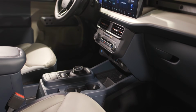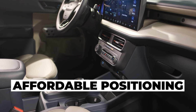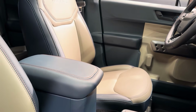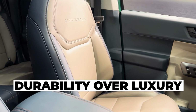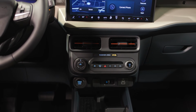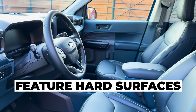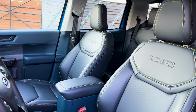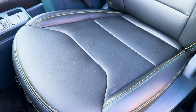The Maverick's cabin reflects its affordable positioning through material choices that constantly remind you this isn't a premium vehicle, but Ford's approach here focuses on durability over luxury aesthetics. Base XL models showcase the starkest example of this cost-saving approach, where door panels feature hard surfaces right where your knees naturally rest, therefore making those hour-long commutes feel like endurance tests rather than comfortable journeys.